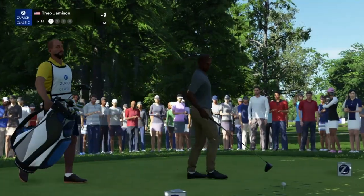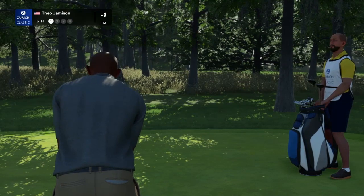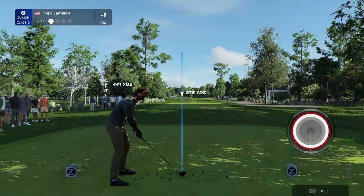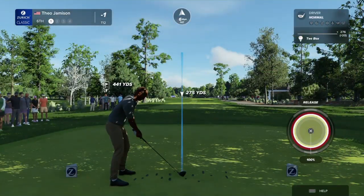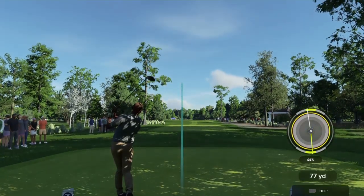The six is a tremendous par four. Plenty of golf hole, this one. Water all the way down the left-hand side, so that's going to shove your tee shot out to the right, which makes that second shot so much longer. Not much to this green. It's fairly flat, but finding it too, well, that's a tall order.